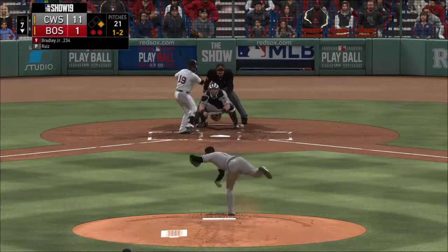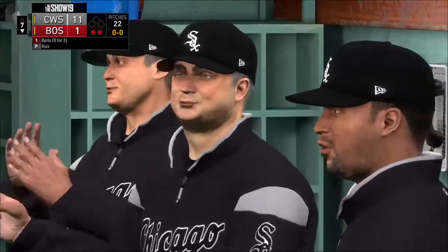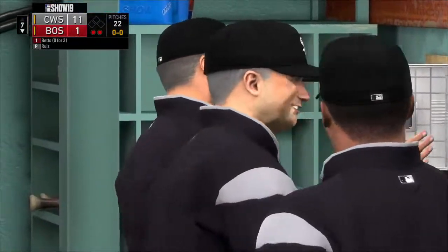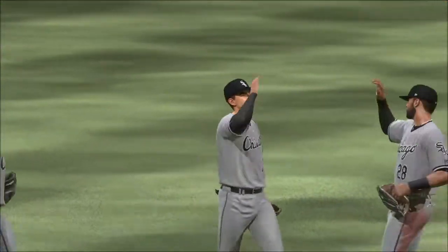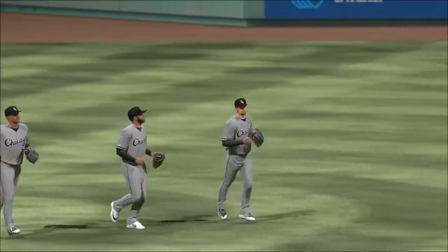Last strike now for the Red Sox. Swing and a miss. He struck him out, and that'll do it here as the ball game is over. Well, that wasn't exactly a nail biter, but it's always nice when you can get an offensive explosion like that and save your closer for another day. A comfortable victory. 11-1 at the end of this one.